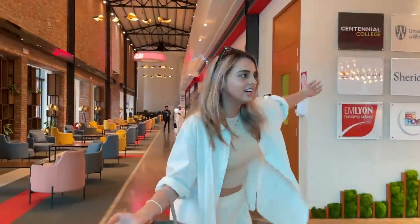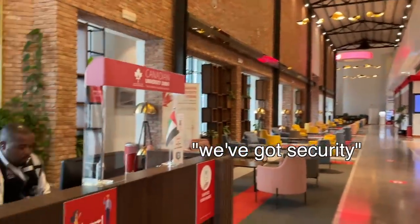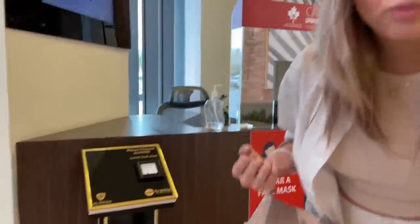So this here is called the MGT campus. Yeah, management is MGT. This is one of our buildings. To the right here, we've got security. We have a nice little COVID checker technology to check whether we have COVID or not with this little thing. Thank God we don't have to do that anymore.